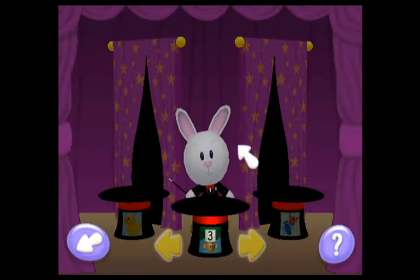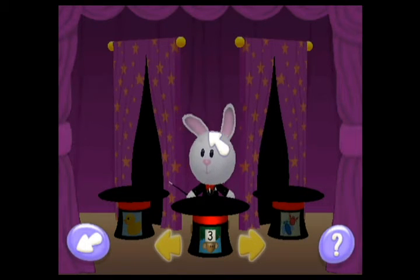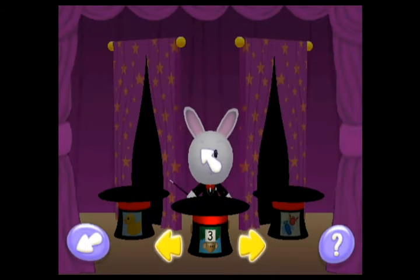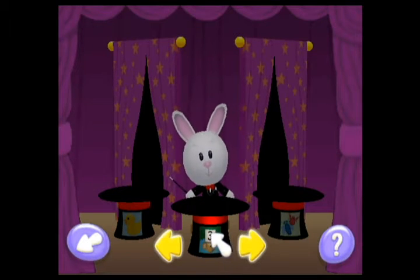Welcome to the Learning House. Learning is such a magical experience. Here you can earn lots of reward presents by playing learning games. Use the arrows to find the hat with the game you want. Then point at the hat and press the A button to see the lessons.